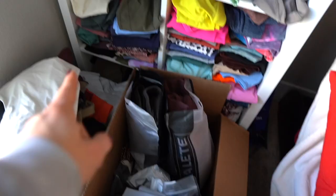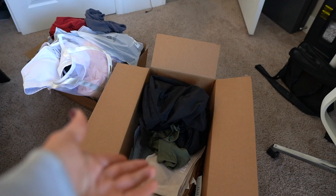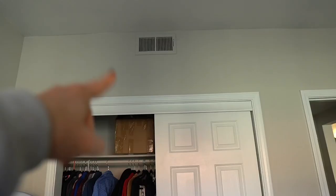And then I also have some Christmas gifts in here that I need to pack and or wrap, whatever. And then this is all new stuff that I've gotten recently that I need to organize. And then that box up there is just stuff I need to get rid of.